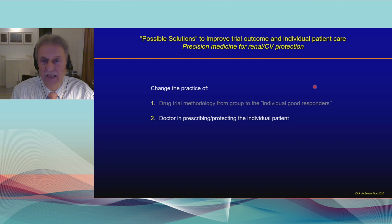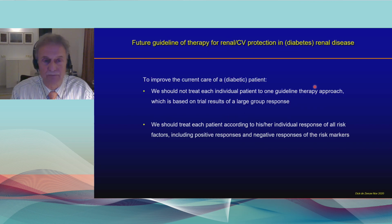How does it now help you in treating your patient? Because that is obviously when you have done a trial, you came with the right drug, you still need to test whether that drug in your patient is actually doing the same as it has done in the trial.